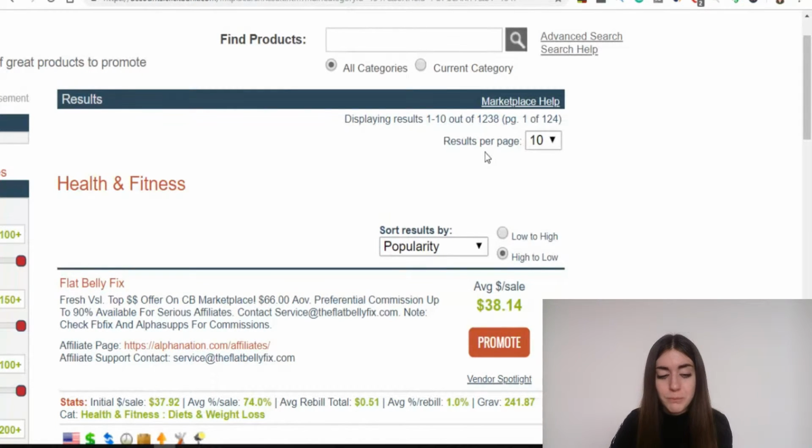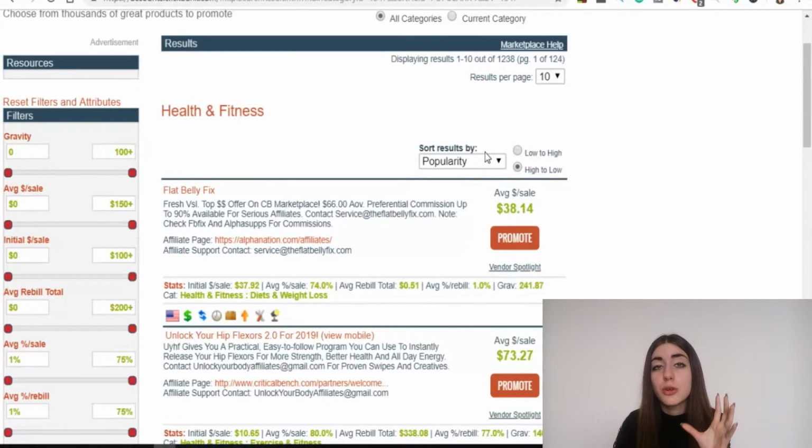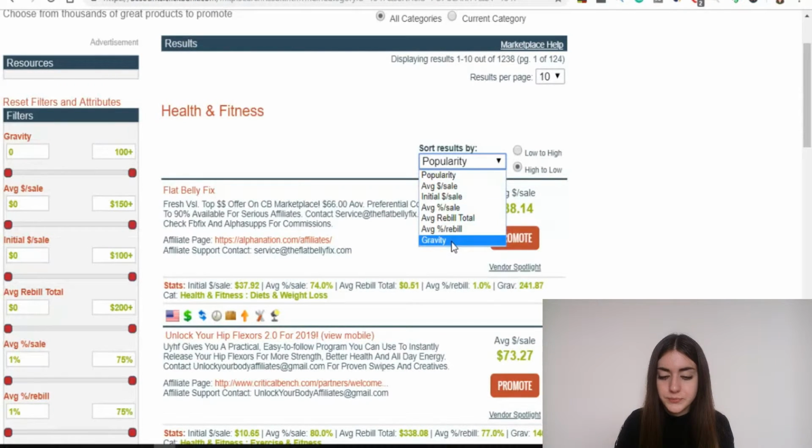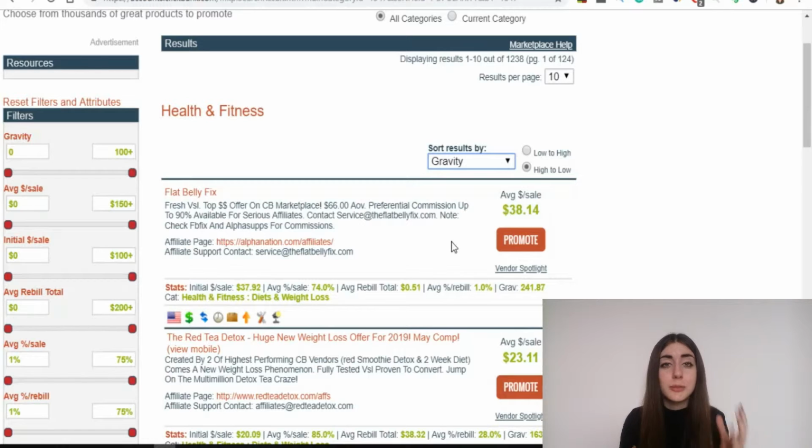So here on Clickbank, there is a very cool trick that you can use that will help you find products that are converting very well. Now, to do this, I'm going to sort results by something called gravity. And gravity is the formula Clickbank uses to calculate how well each product sells, and the higher that gravity number, the better the product is selling, and more affiliates are actually making money by selling this product. So it's very cool stuff.